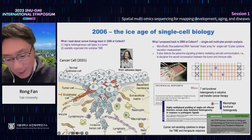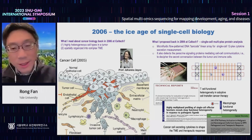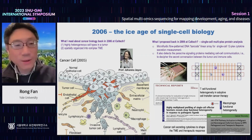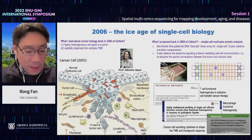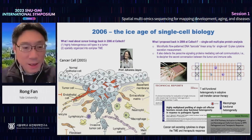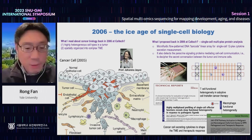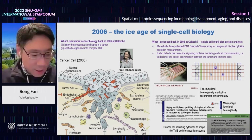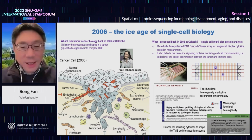How we got started with single cell or spatial goes back to 2006, when I switched my research career from physical science to biomedical research. When I started as a postdoc in 2006, I read a number of papers. One of them, written by Professor Johanna Joyce, talked about the complex tumor microenvironment, and I was very fascinated by reading this paper.